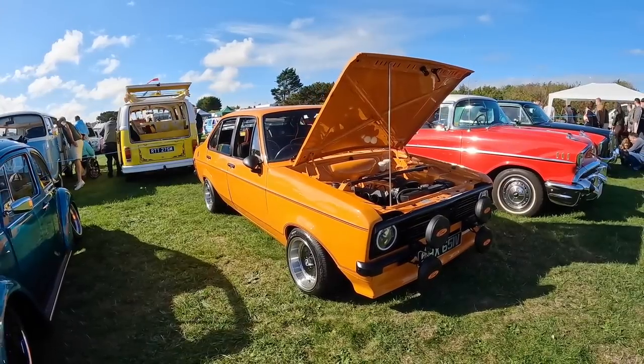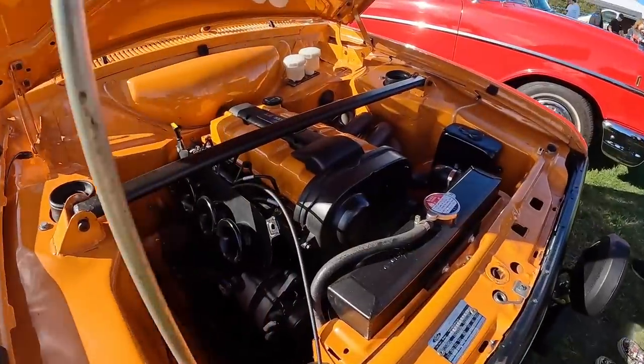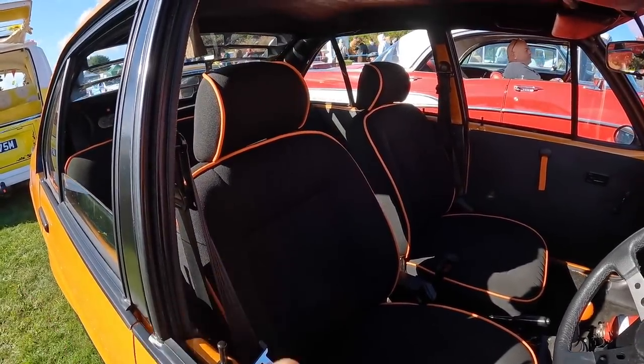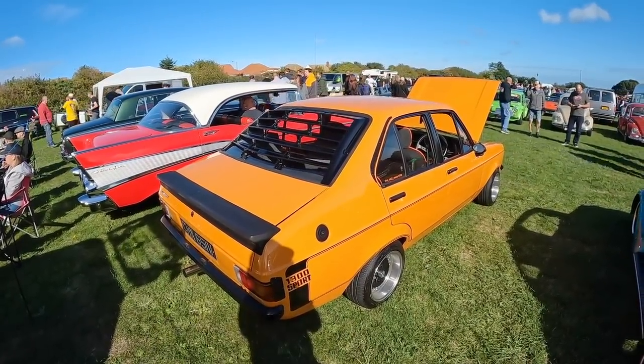Check out the bright orange four-door Mark II Escort. Looks really cool sitting on these deep dish JBW rims, ST170 lump in the bay, and check out the custom interior with the orange piping. Some huge speakers on the parcel shelf. And round the back, got a rear window louvre and the RS spoiler.